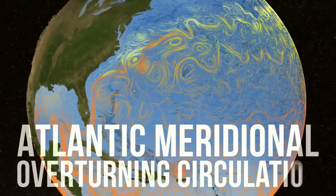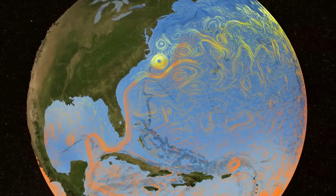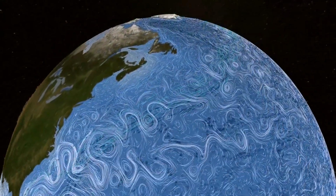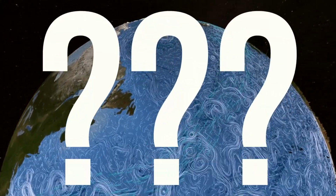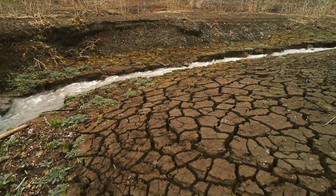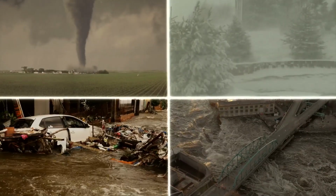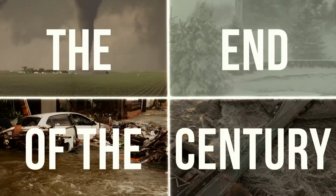The Atlantic Meridional Overturning Circulation, AMOC, is a system of ocean currents that moves warm and cold water around the planet. And right now, it is showing signs of weakening. What will happen if it collapses? Freezing temperatures in Europe, extreme weather across the world, shifting monsoons, and even an Amazon rainforest drying up. And the scariest part? Some researchers say there's a 95% chance this could happen before the end of the century.